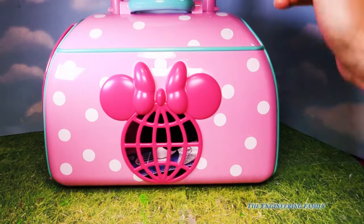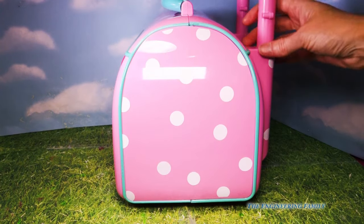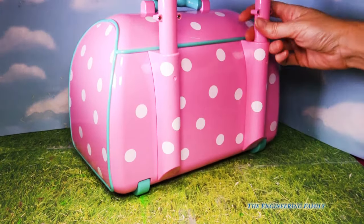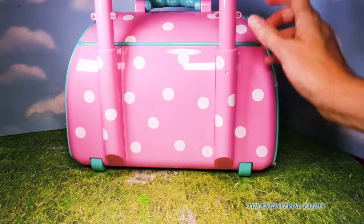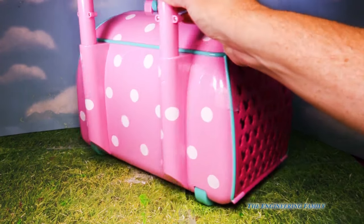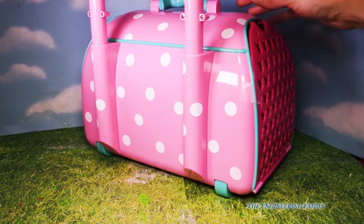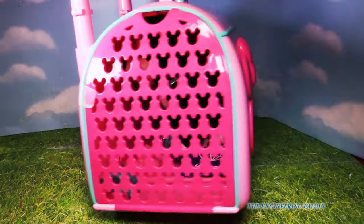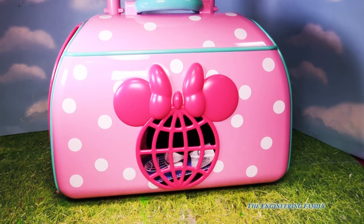Now that I've showed you the side and everything inside, let's turn it around and you'll notice on the back, there's these two little poles. I wonder what they're for. Up and look, wheels. Now can you guess what those poles are for? So we'll turn it right back around and let's figure out what those poles are for.